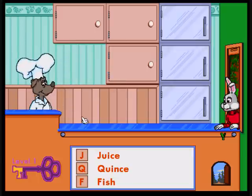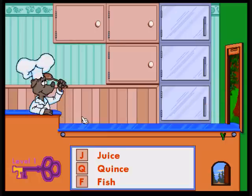Pick up on juice, quince, fish, surprise! Yo! Woof. Delicious!